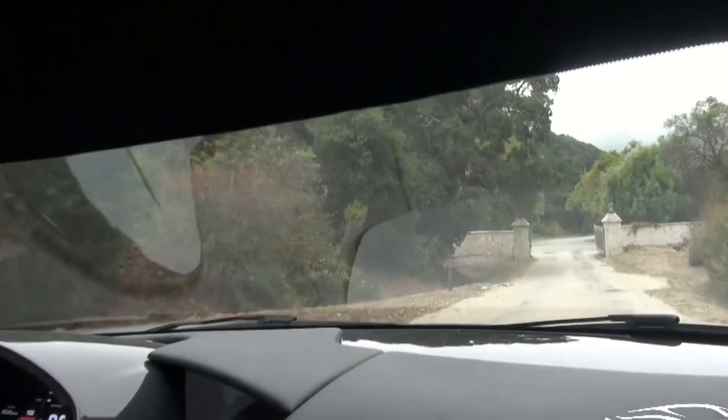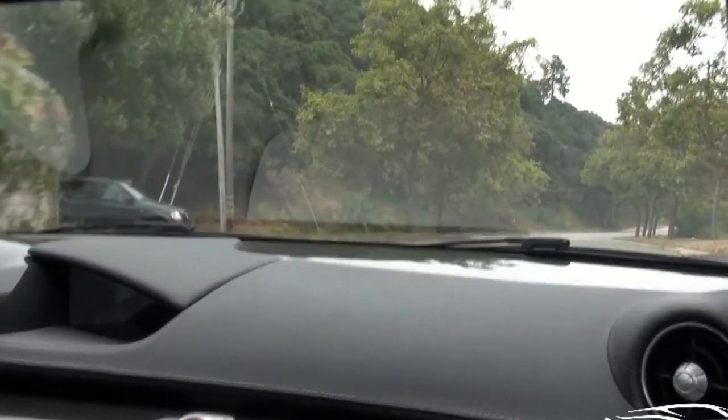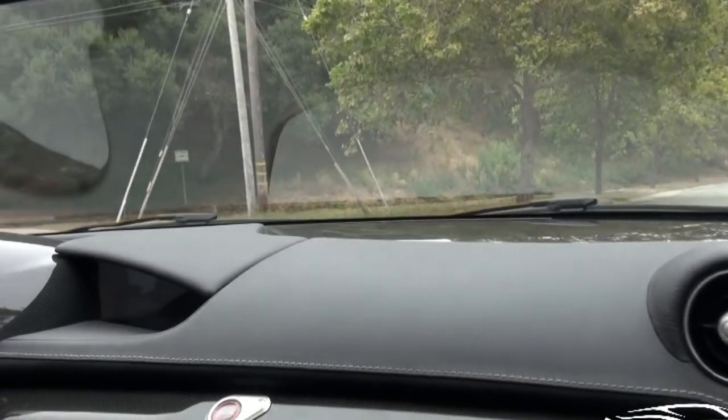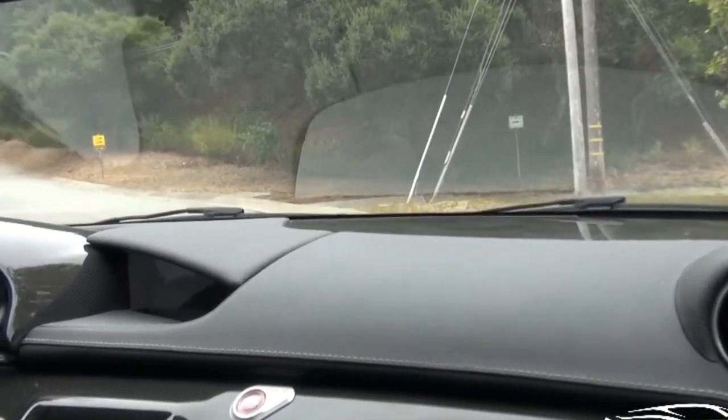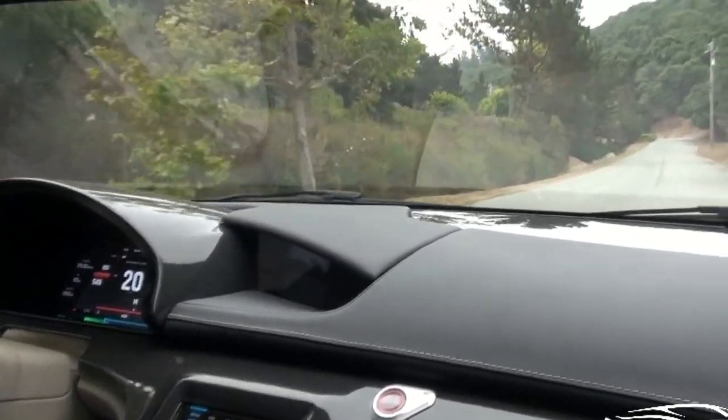Guys, this is my first ride in an electric car. And it's not just any electric car, as you can see. First time, and it's the most powerful car ever. Okay. So we are now in second gear. I will show you how the acceleration in second gear looks like.